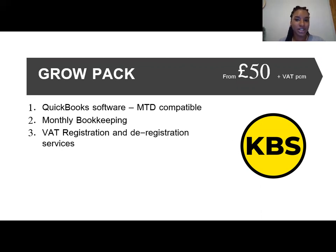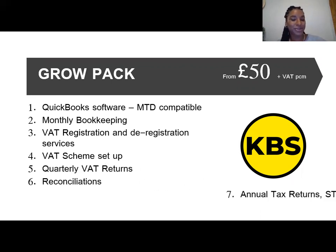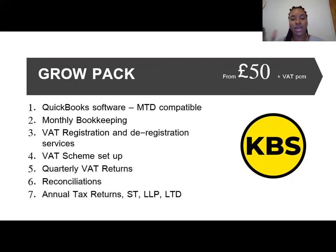If you're already registered and actually maybe it's not so good for you, you're currently paying more tax than you need to, we will deregister for you. So we'll help you figure out which system is best for you. We'll also put you on the correct VAT scheme for your business, so flat rate, annual account, cash account, whichever one it is that is going to be most beneficial for you in terms of tax. We'll set up the correct scheme. We'll do all your quarterly VAT returns. We'll do your reconciliations, and we'll do any of the annual taxes that apply to you. So whether you're a sole trader or a limited company, whatever the case may be.